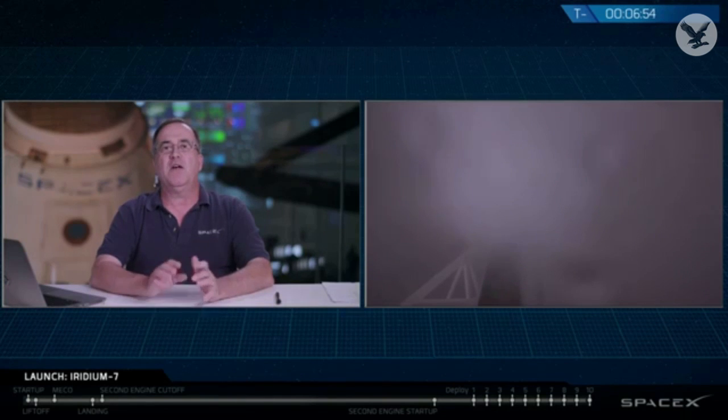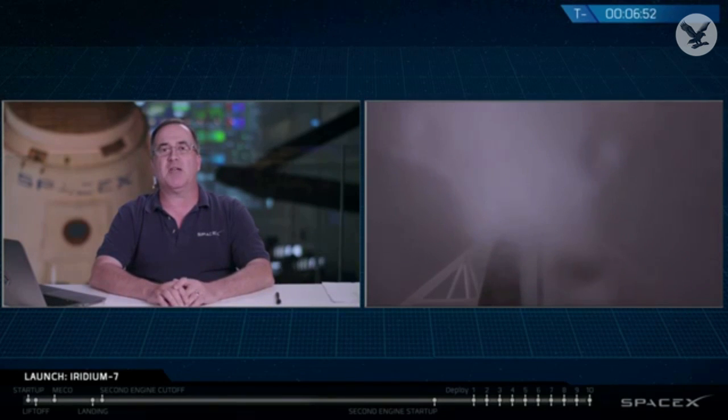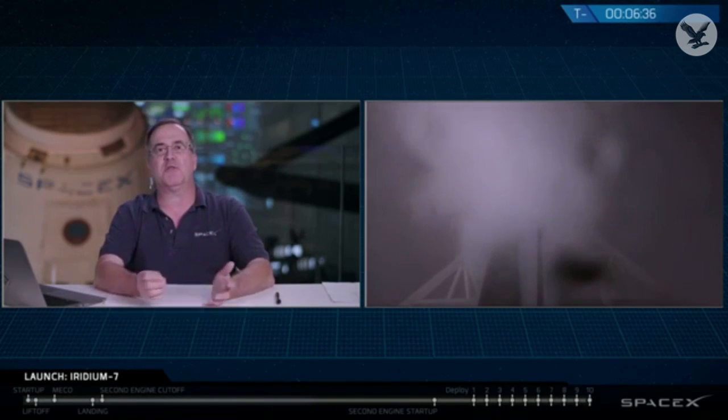Now, the second stage will complete 2 burns this morning, putting everybody into the final orbit. From there, the 10 Iridium Next satellites will be deployed. That's going to happen about 56 minutes after liftoff. We'll release them one at a time every 100 seconds. Now, as we saw on previous flights, the second stage camera can't see all of the Iridium Next satellites. The field of view isn't large enough, can't see behind the dispenser, so we'll see some of them come off, but not all of them.